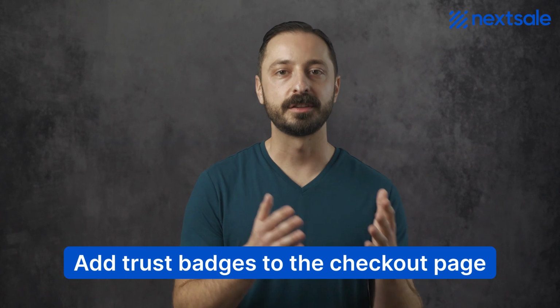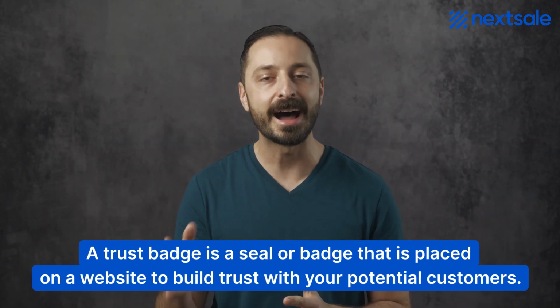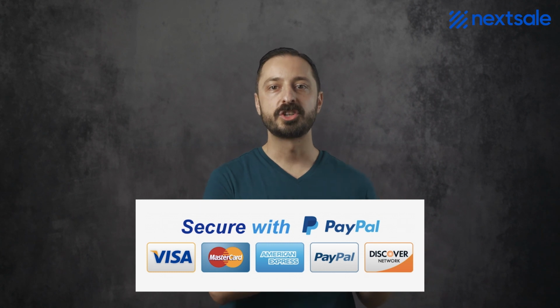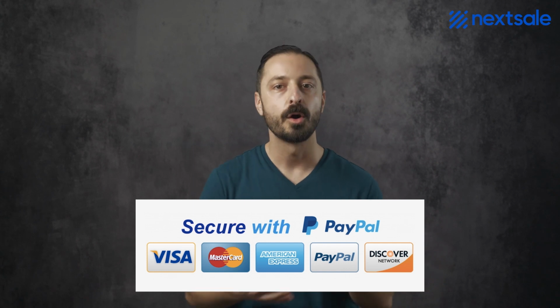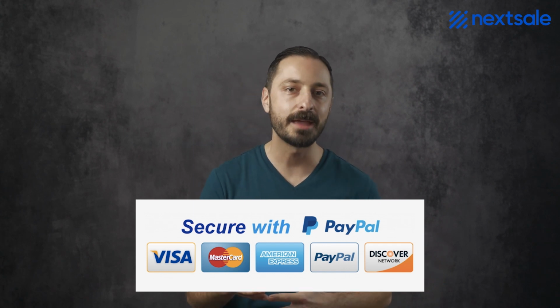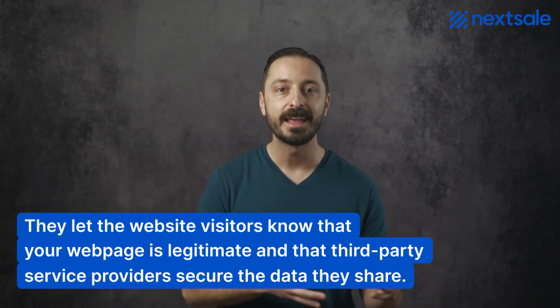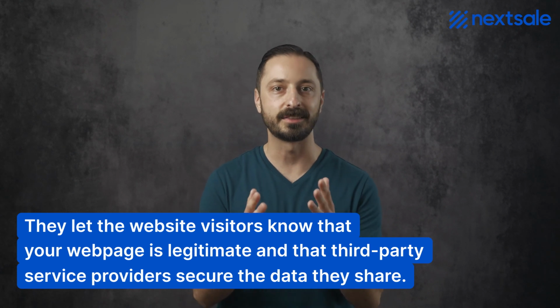Next, add trust badges to the checkout page. Now, trust badges play as an element of certified social proof. A trust badge is a seal or badge that is placed on your website to build trust with your potential customers. And trust badges usually indicate third-party service providers, such as partners or secure payment systems and SSL certificates. Traditionally, trust badges have been visible on checkout pages to overcome the skepticism about the security of payment methods such as Stripe or PayPal. And these are called accepted payment badges. And they let website visitors know that your website and your web page is legitimate and that third-party service providers secure the data that they share.